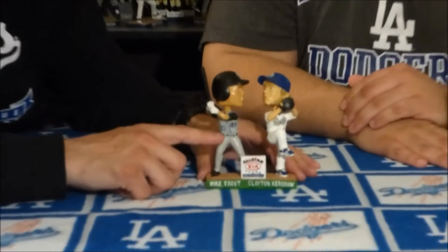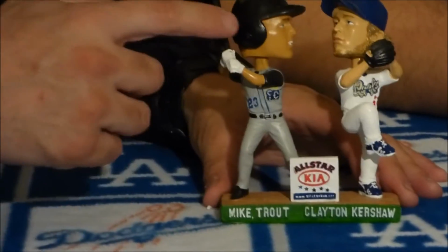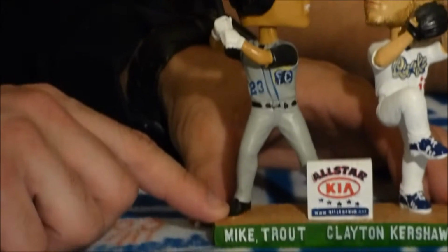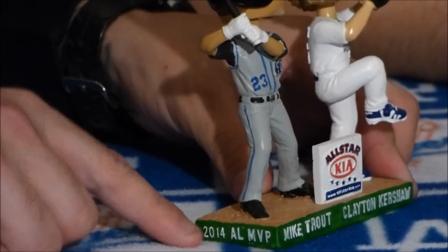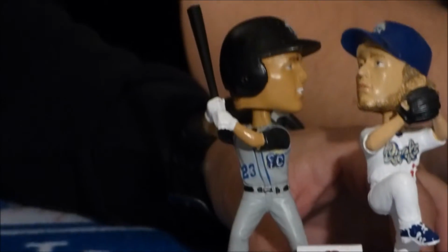So, I am going to get into the review of the Mike Trout side. So, let's check this out. He's in his traditional away gray jersey. He's got his number 23. He's wearing his white batting gloves. He's got his black Cucamonga Quakes helmet on, his matching black bat, and his black cleats. Pretty cool. On the side of the bobblehead, it says 2014 AL MVP because he plays for the American League. And that's basically the bobblehead of Mike Trout.